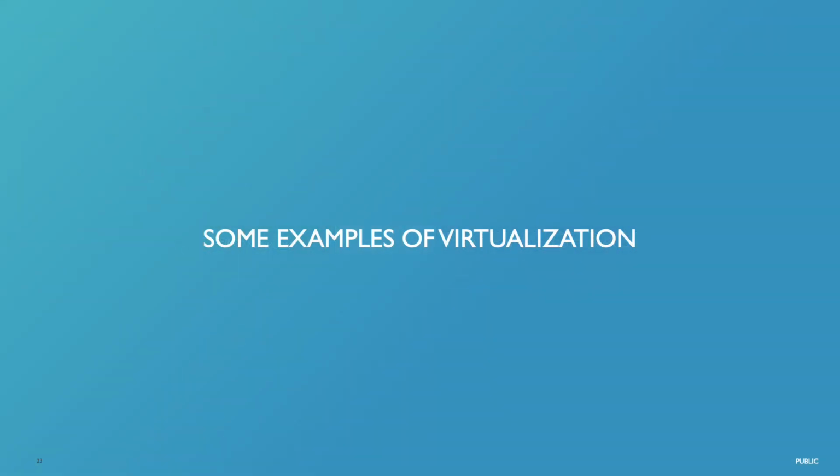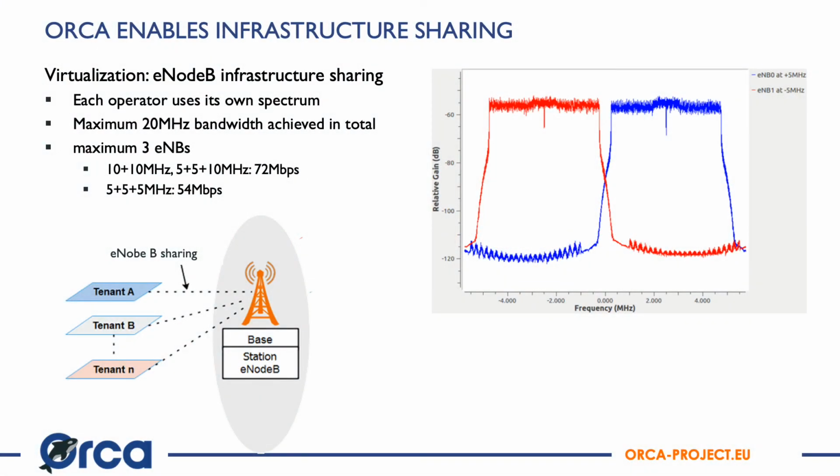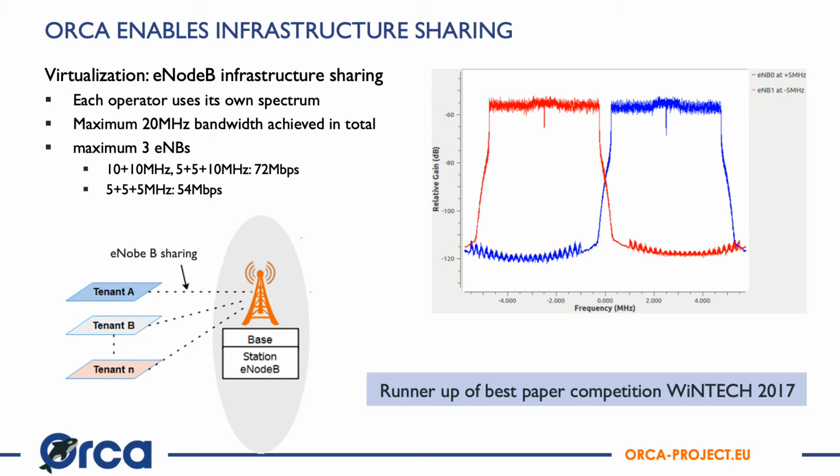Again, we can illustrate with some more concrete examples. This example shows LTE infrastructure sharing. This allows multiple tenants to use the same eNodeB infrastructure. The solution has obtained a runner-up Best Paper Award at WinTech in 2017.